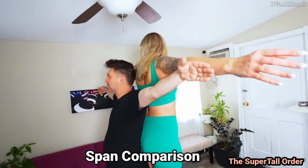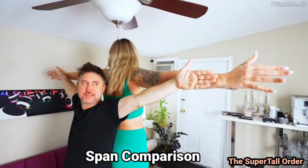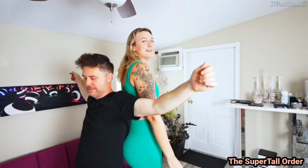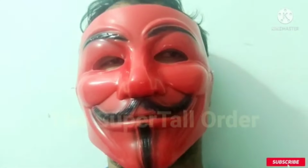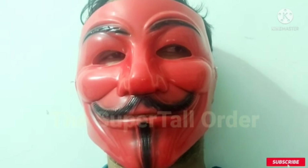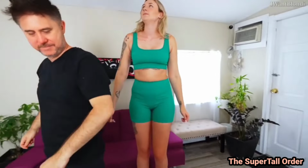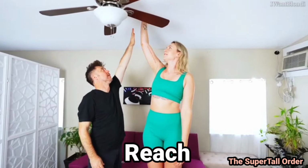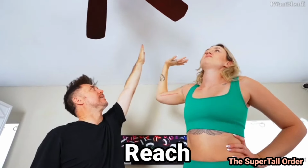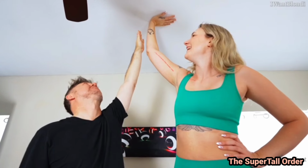And now you can see the span. See how tiny he's looking as compared to her. Damn. She is wide, tall, strong, beautiful, and a blonde beauty. And can you touch the ceiling? Now see how easily she can touch the ceiling. Yes, it feels like I can. She's holding the palm and he's struggling to reach it.